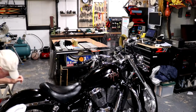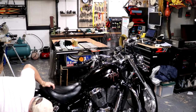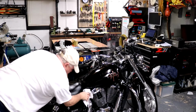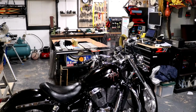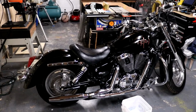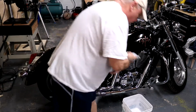Took the baffles out and changed the baffles. Bought a set, I think they were Smart Parts baffles, and put them in. And then I went and bought a set of Vance and Hines 2-in-1s. I don't know if you can see that or not. Let me check. They were better, but they still just didn't sound good to me.